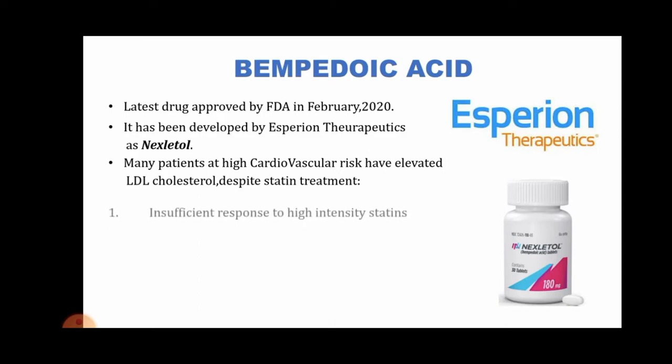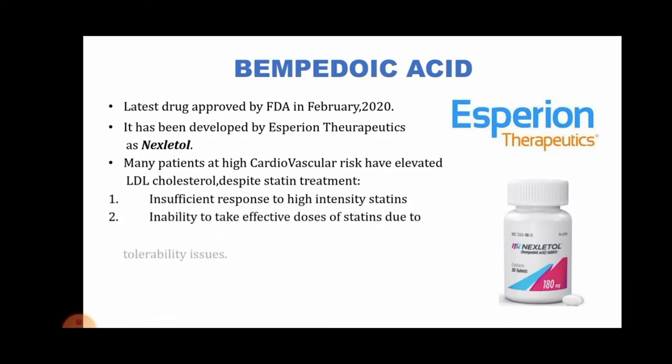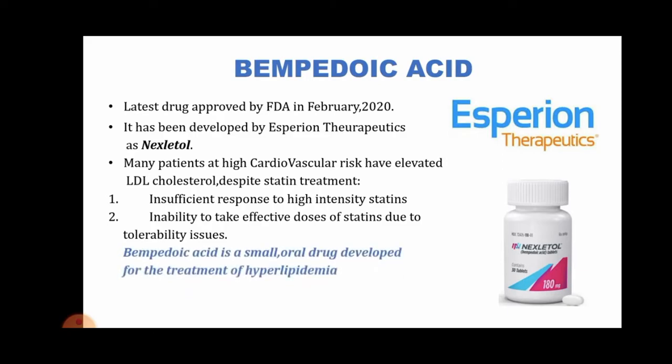So there is a need for a drug especially for those patients who cannot achieve adequate LDL level in their blood. Bempedoic acid is a small drug molecule that has been developed for the treatment of hyperlipidemia, especially for those patients who are statin intolerant, who cannot tolerate statins.